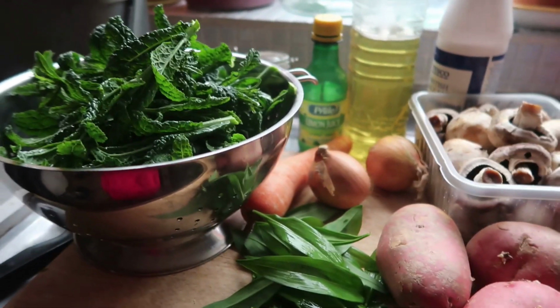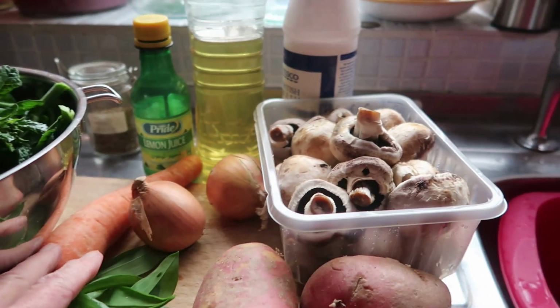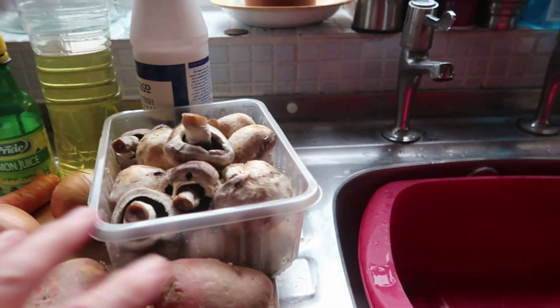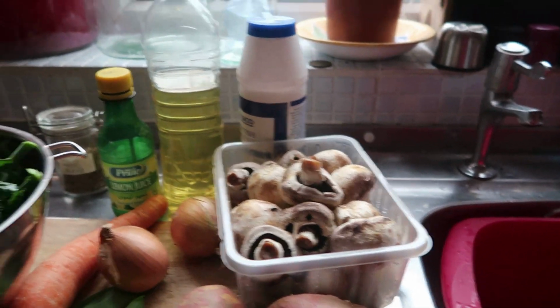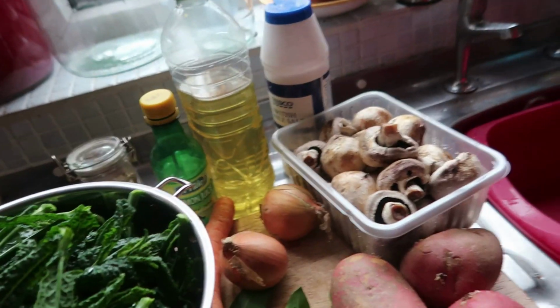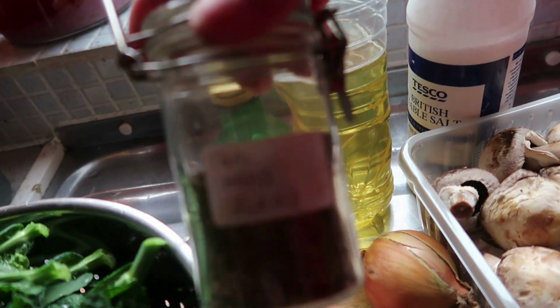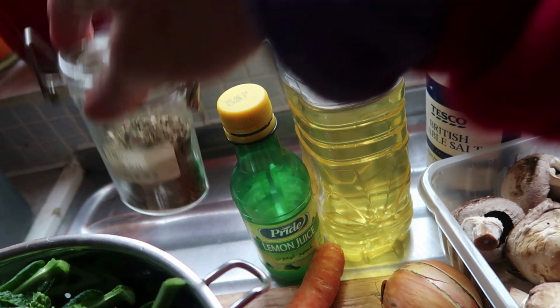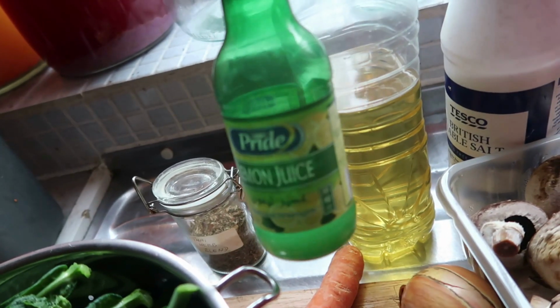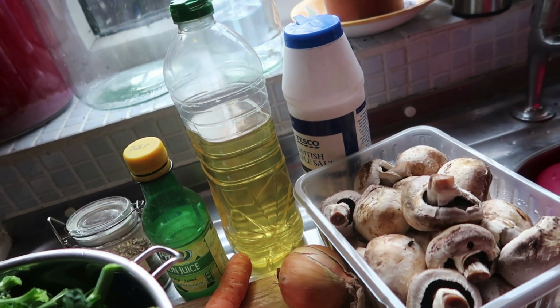Okay, so here's all the ingredients for tonight's meal. Cavolo Nero, carrot I found in the fridge, onions, potatoes, wild garlic, mushrooms that badly needed using up. I've got some Thai herb seasoning. That's a little bit peppery but nice. Lemon juice, oil, salt, and soy sauce as well.